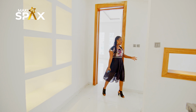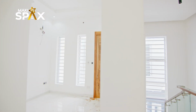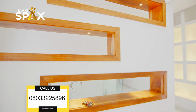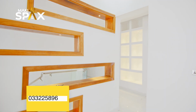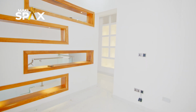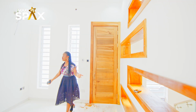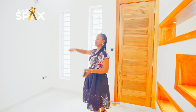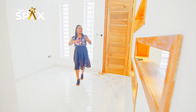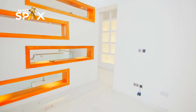On this side, we have our family lounge. You can come here, have a cool time with your family, putting your 2-seaters on this side, and everything is right in place. Your sockets for your television port, everything with beautiful design on this side. You know, it will give this place a beautiful feel.